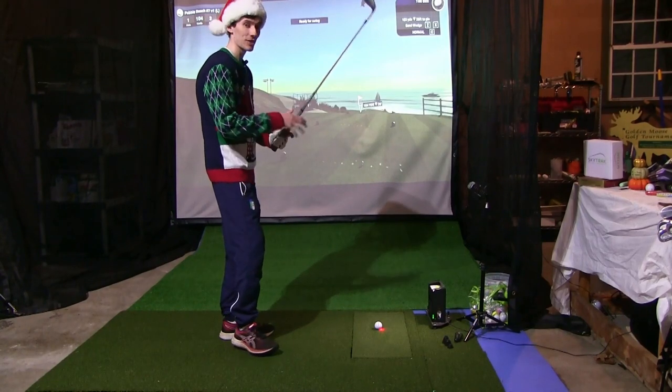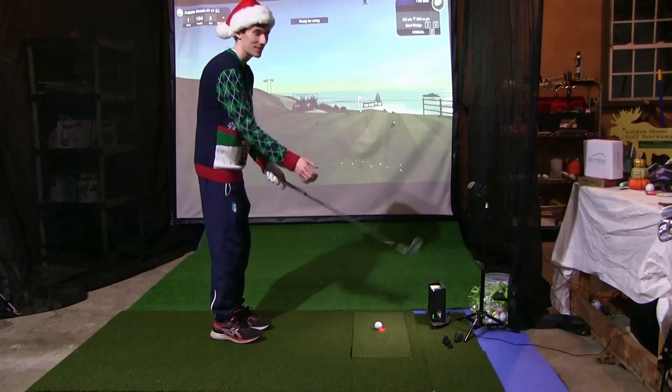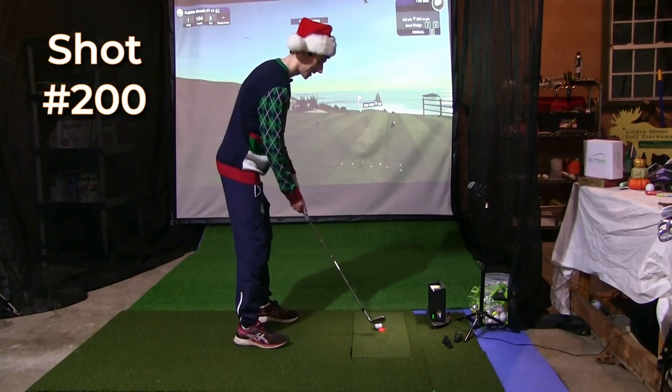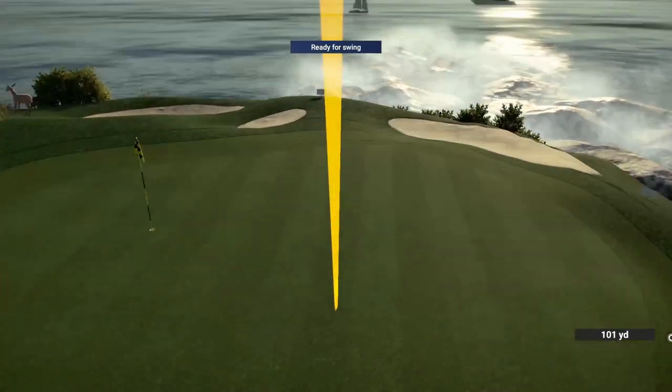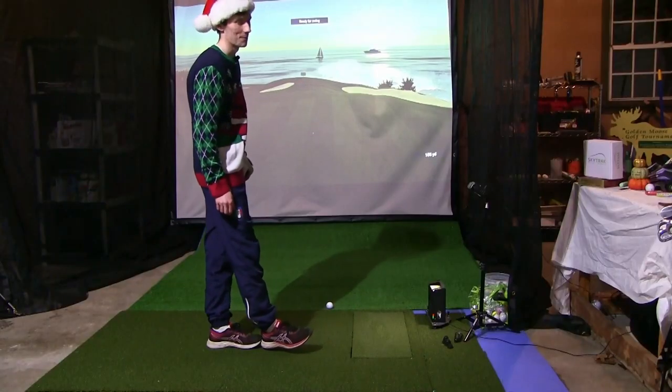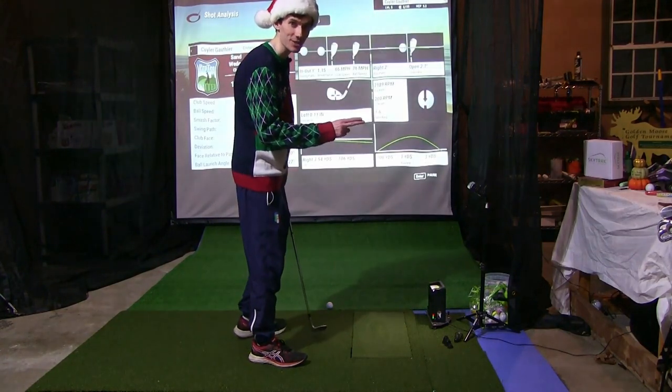So number 200, this was my original prediction. So ready? I'm just gonna make a hole-in-one right here. Check this out. I've been saving this one for everybody. Oh, hung it out to the right a little bit. Well, 200 is not gonna be the ball for the hole-in-one, but we carry on our mission and we don't stop till we finish it.